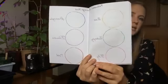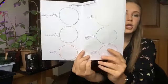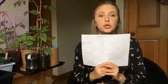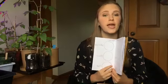And then I put circles next to them so that I can draw them when I find them. So this is fun because you can start to notice the pollinators in your yard and in your garden, so that you're able to appreciate them and take care of them.